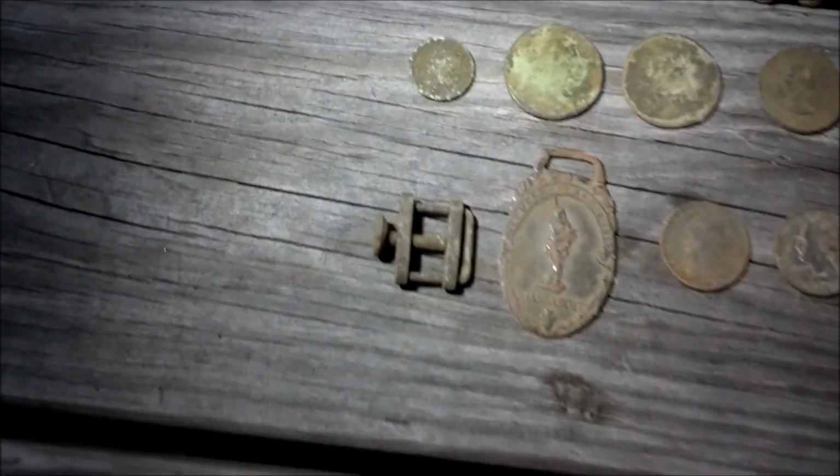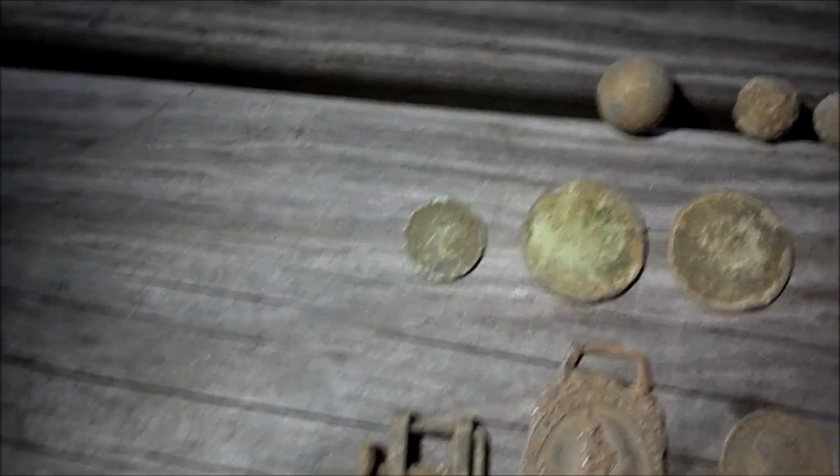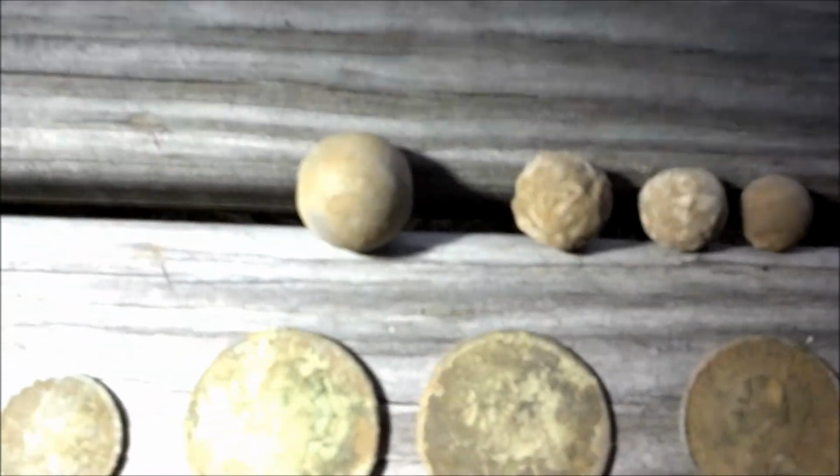And he had a pretty decent day here. Looks like he's got some musket balls right there. Nice big one. This thing's huge. Yeah. And I got one of those too. That's pretty cool. And let's see, over here we'll go to his relics.